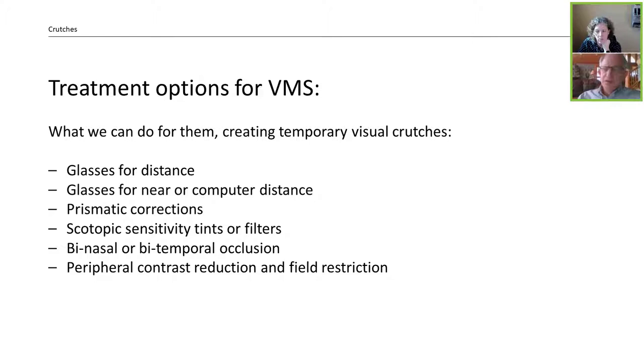The other thing that we can do to help with visual motion sensitivity in glasses is what we call binasal or bitemporal occlusion. And that's simply putting some frosted tape right near the nose there, if it's binasal, so that the right eye cannot see the peripheral vision to the left side, and the left eye can't see the peripheral vision to the right. And that tends to give them some relief.